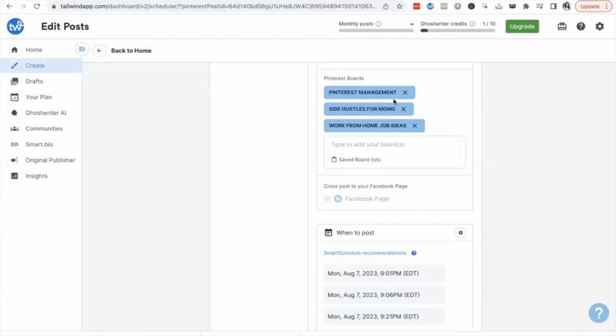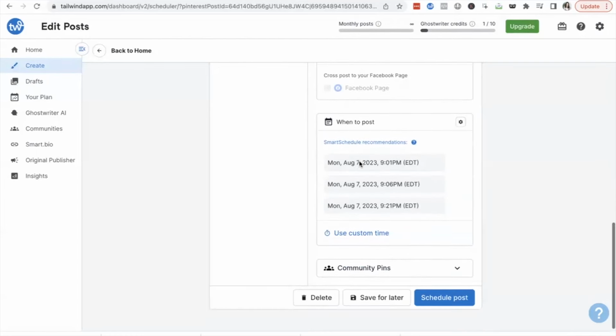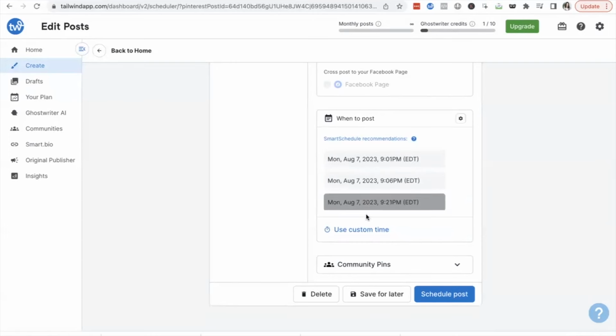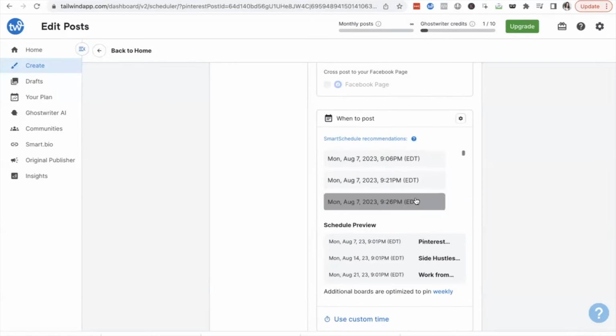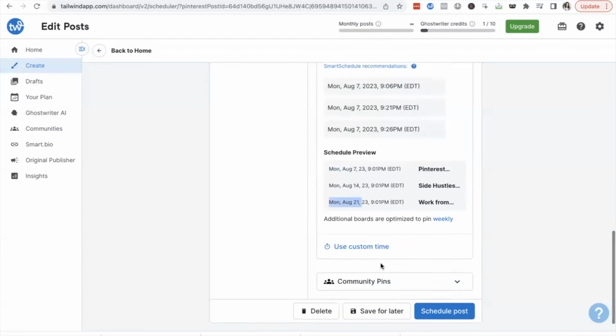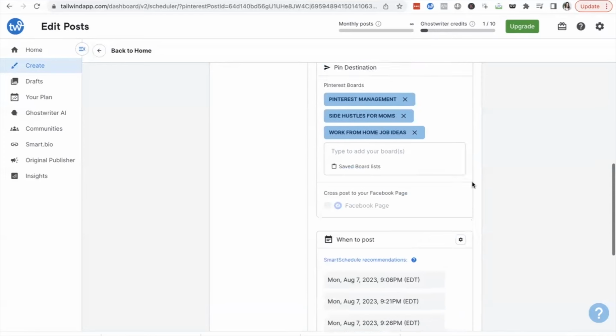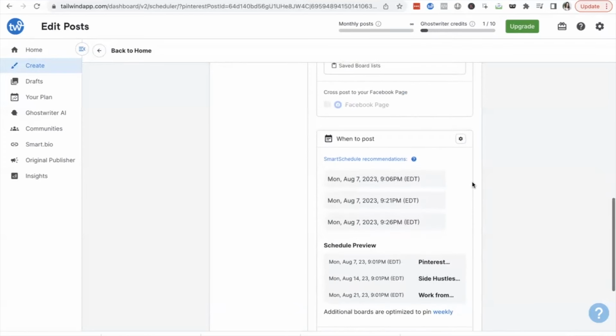If you do schedule the pin to multiple boards, you're going to want to choose the first board to be the most highly relevant. So here I chose Pinterest management, and both of these are almost equal in relevancy. You can see here it'll auto-populate when you want to use that. It automatically has Monday, August 7th, Monday, August 14th, Monday, August 21st. You can change that if you want those to be even further apart, but you can see that Tailwind is helping you follow those best practices.